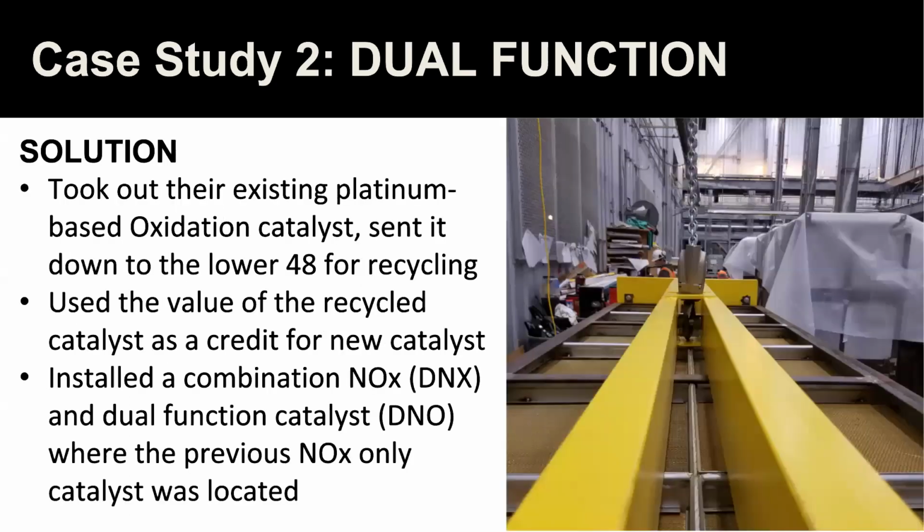Yep, so we took out their CO catalyst, we sent it down to recycling, got the value out of it. That was used to offset some of the cost of the new catalyst. And then we went in with a design for the DeNOx catalyst that was rated for the high temperature, and then added some of the dual function catalyst right on top of that layer to take care of all the CO and VOC.